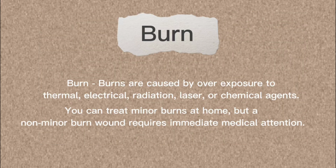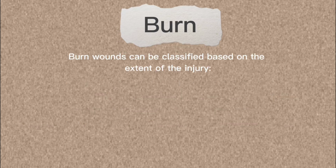Burns are caused by overexposure to thermal, electrical, radiation, laser, or chemical agents. You can treat minor burns at home, but a non-minor burn wound requires immediate medical attention. Burn wounds can be classified based on the extent of the injury.